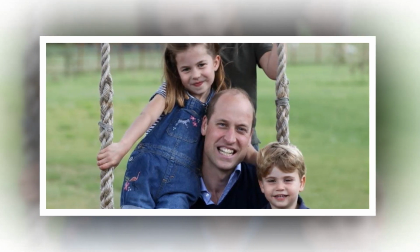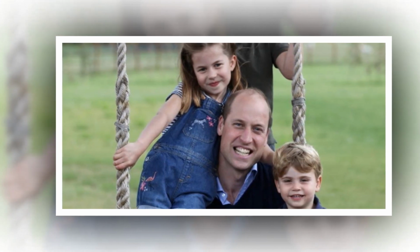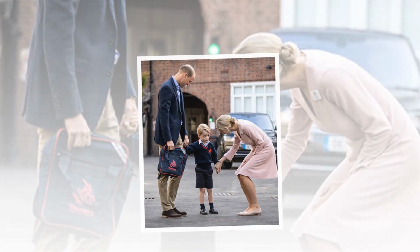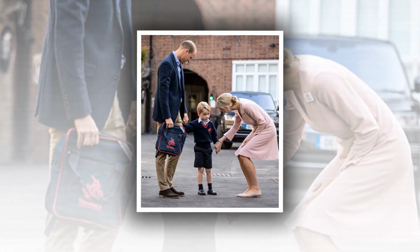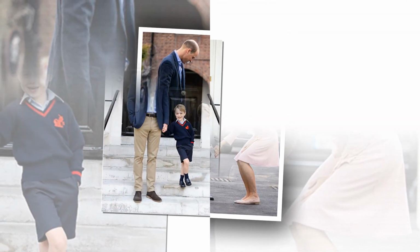The Duke and Duchess of Cambridge won't have to worry about preparing packed lunches for their children during their time at school. Thomas's Battersea, where the young royals have been enrolled since George started in 2017, prides itself on offering seasonal, nutritionally balanced meals for students that provide them with the perfect fuel to get through the day, so no packed lunches for the future king.